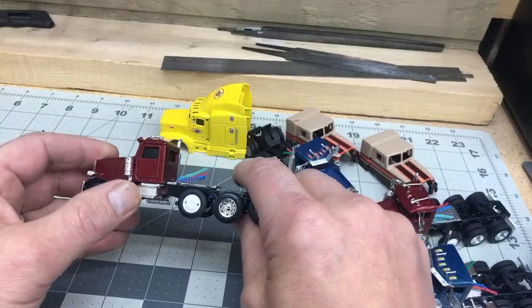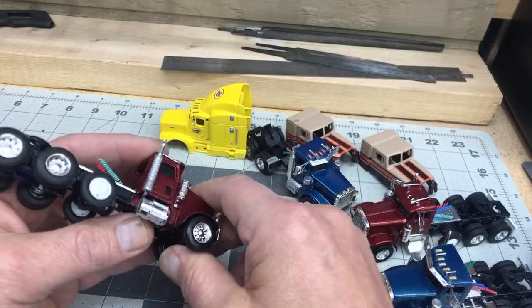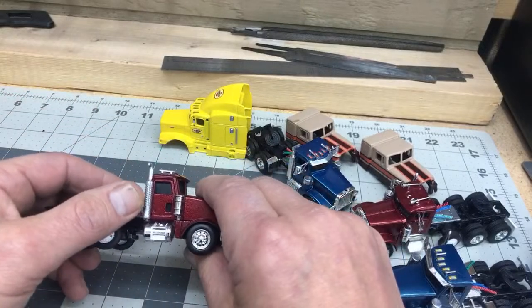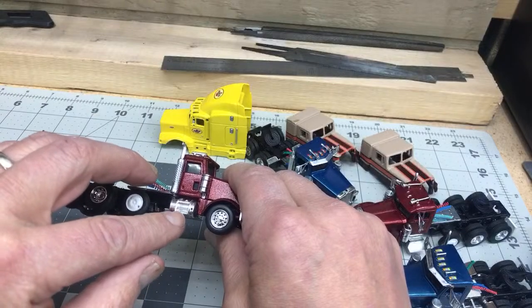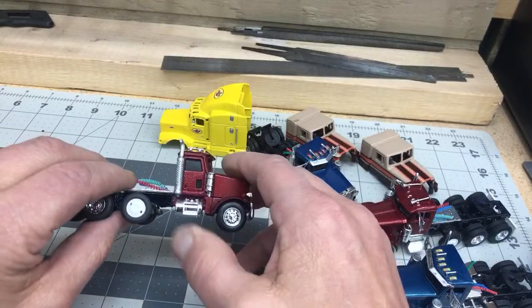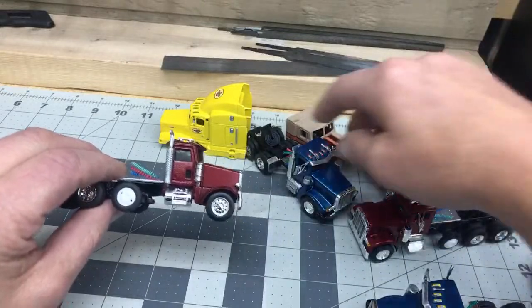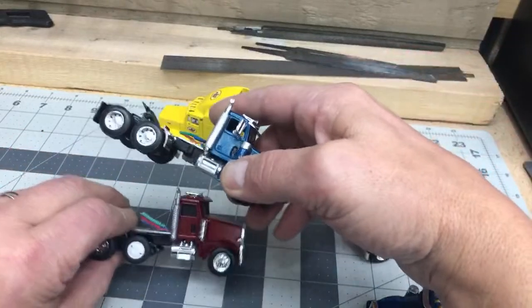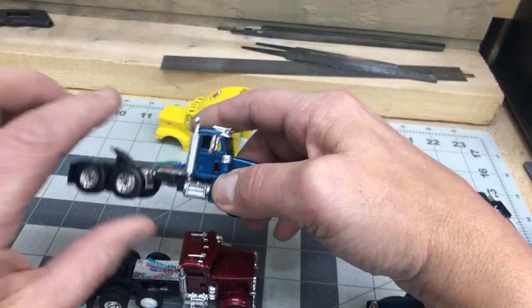And then this is a Peterbilt battery box takeoff out of my parts bin. Exhaust came out of my parts bin. And this tank is actually a Kenworth tank off of a T800. You can buy the proper fuel tank, and here they are. This is actually the tank that should be on this truck, but I didn't use it.